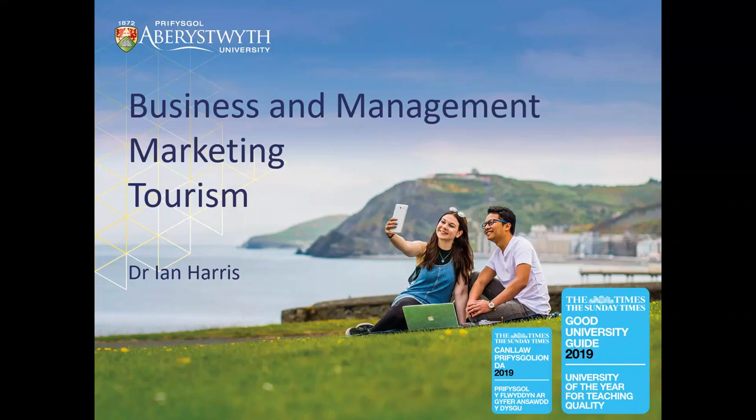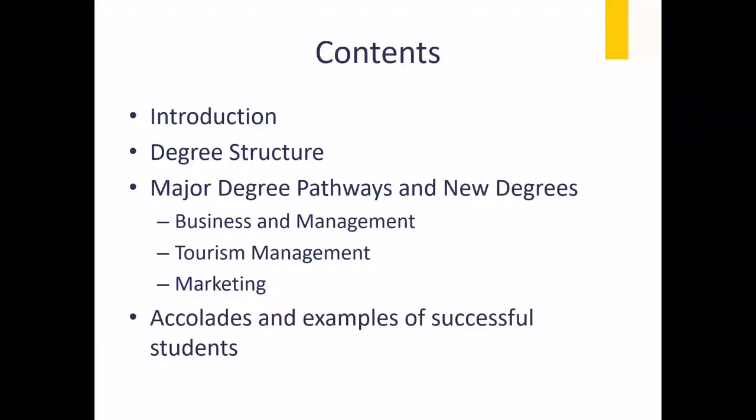What we're going to try and do is have 5 to 7 minute periods where the tourism person, Mandy, will be able to talk to you about tourism management, the degree structure. And Sophie will be talking to you about the business and management degree structure. And I'm a marketer, so I'll be talking to you about the marketing structure. But I'm going to give you a bit of an overview as well of what we do and how we do things.